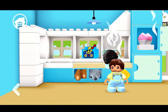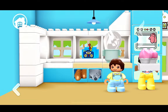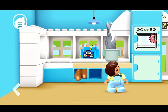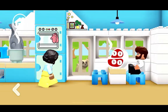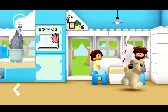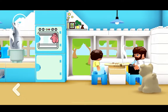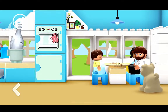Okay, take a beef. Turn it. Take a cupcake. Hello, Daddy. And go to the dining room. Oh, hello, doggy. Open the door. Okay, eat pizza. The dog wants to take a pizza too. Yay. Super. So delicious. Thank you. Okay, go to the next room.